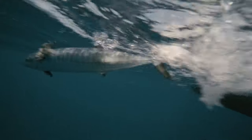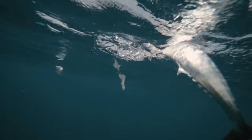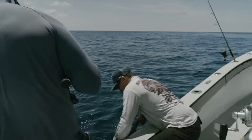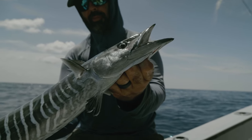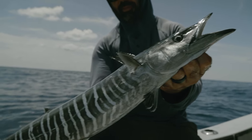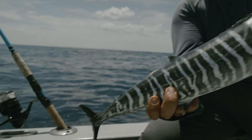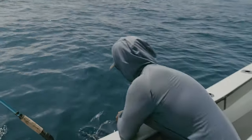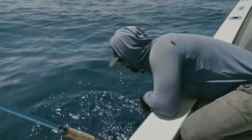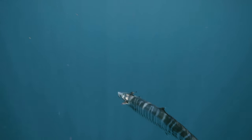Come to you. Who dat, brother? Yes, sir. First wahoo, man. I don't even care, he ain't big. Look how beautiful. We call those weehoos. Look at those stripes. Awesome. You want to let him go? All right. Mr. Weehoo. Thanks, buddy. That was awesome. There he goes.